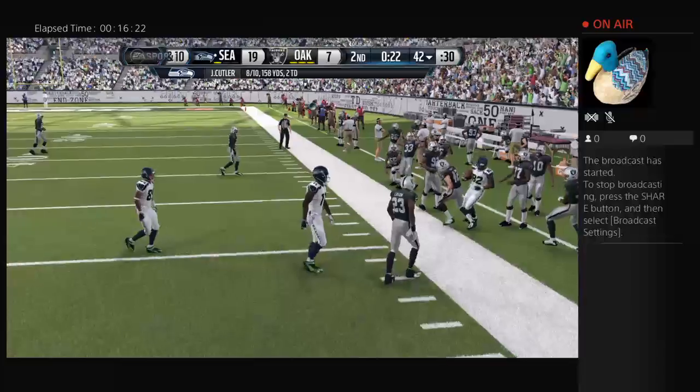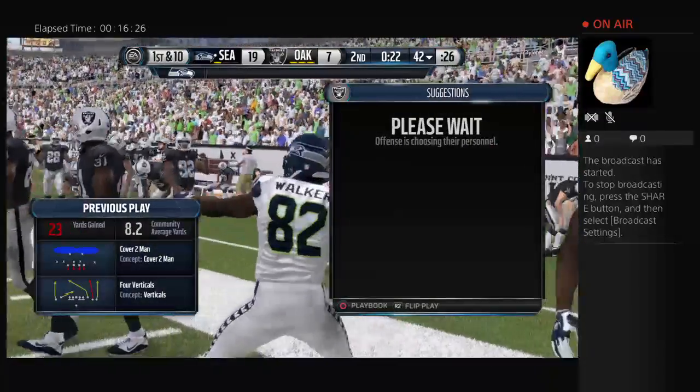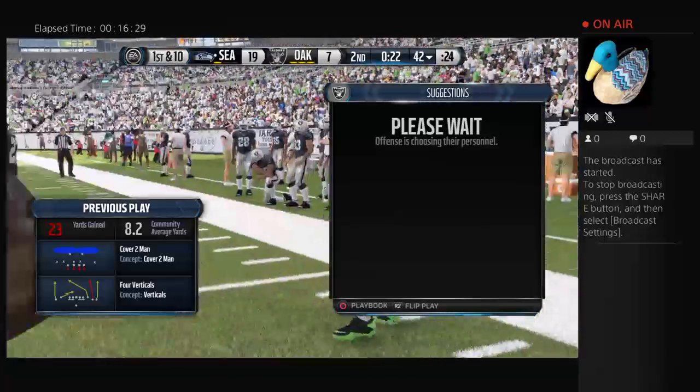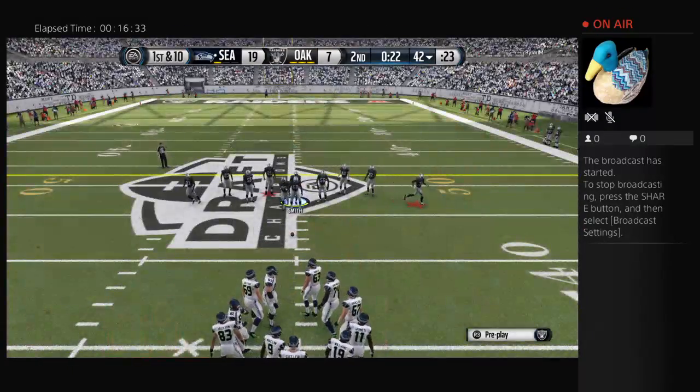Steps out of bounds. Under 2 minutes to go. Good job by the offensive ball carrier that time. He knows he can get no more yards. He steps out of bounds to stop the clock. Cutler's completion percentage, 80% on the day.